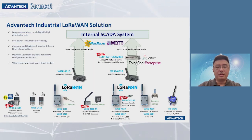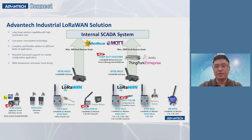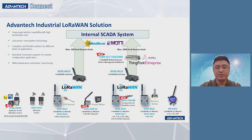And this is the LoRaWAN solution Advantech provides to the market. The system will need a gateway. It's WISE6010s, and it supports the MQTT and Modbus protocols. It's quite a fast way of communicating with customers' internal systems. And for some large-scale applications, we work with Actility, the world's biggest network service provider, and we pre-install their device management software. It's called ThingPark Enterprise in RPC. And this solution can connect a maximum of 2,000 end device connections.